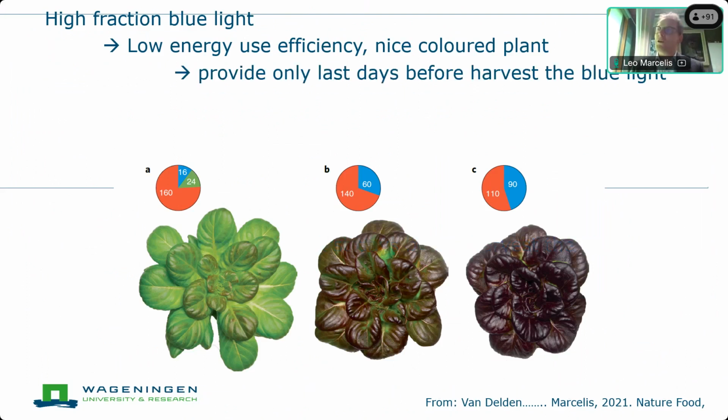So what should we do? We should initially grow the plants under a spectrum with not too much blue. Then the lamps use less energy, the plant grows faster.